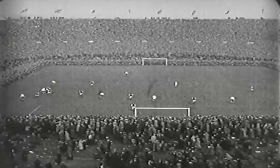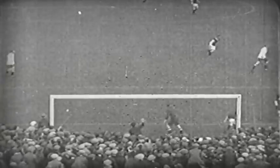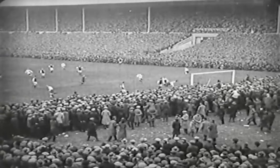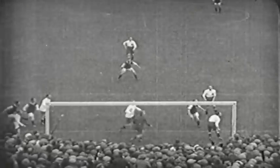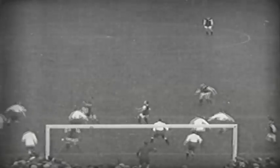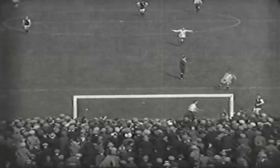Order was still being restored as the captains completed the pre-match preliminaries. With the game underway, the Bolton players set about their task. Three minutes into the game, David Jack became the first player to score in a Wembley FA Cup final, handing Bolton the lead. Bolton double their advantage with this goal from John Smith.